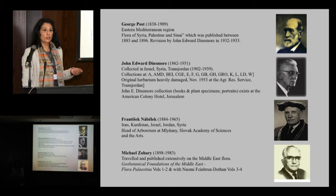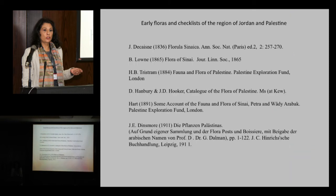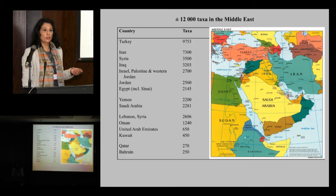So some of the earliest floras, I've just listed them because I've been using them, updating the checklist, so basically to include all the names that are given. They start with Duquesne, 1836, and Dinsmore, a fairly complete flora of 1911. And of course, in later years, there has been Al-Eisawi and Zohary's Flora Palaestina, which have been much more important as far as this particular region is concerned.